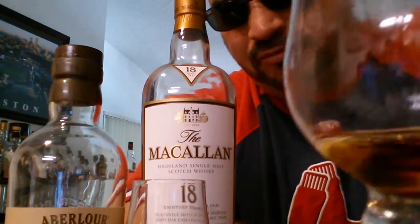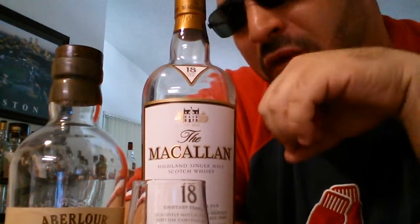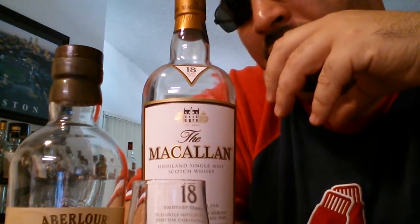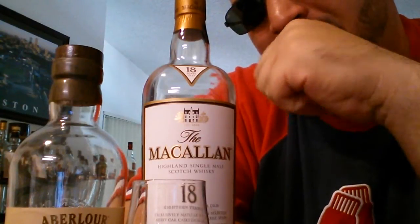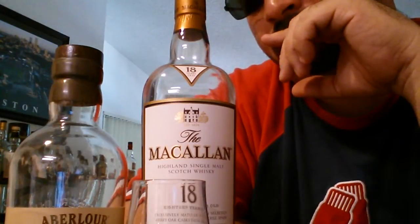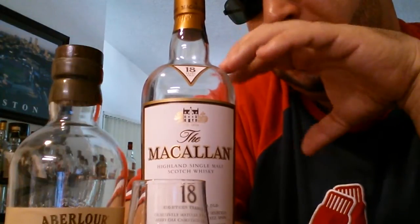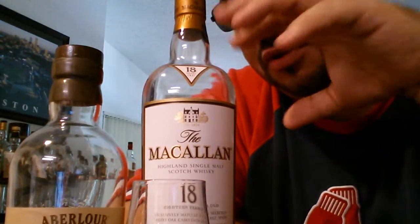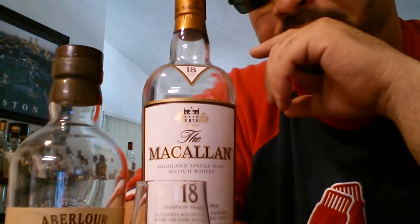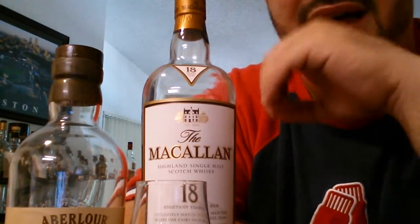Very viscous. Look at them legs. It is spicy. It is floral. The sherry's there, but it's not as pronounced as it is here. Remember, I'm telling you this because I've had this. This is my guy. This is what I like to drink. So I know this one really well. And I can tell you right now, without even trying this, that this is going to overpower the taste of the Aberlour. But nonetheless, Aberlour is great.